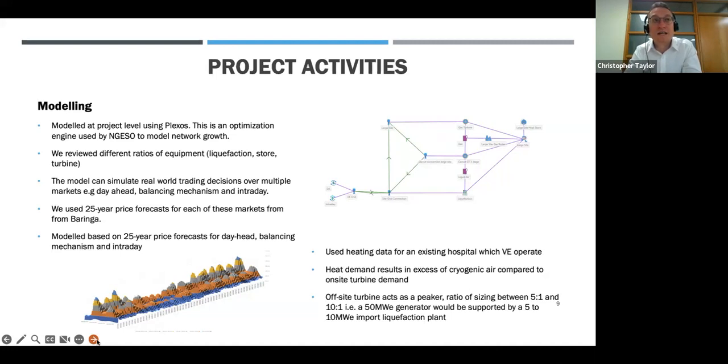We modeled a central site only scenario whereby it would be connected to a larger district heating network from a centralized 50 megawatt plant. And we also looked at, as I said, this offsite potential solution. And then we looked into the ability to potentially transport the cryogenic air from the site where the heat was being used to the central location for generation. Next slide, please.